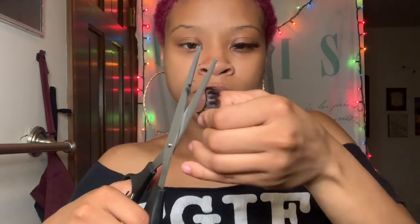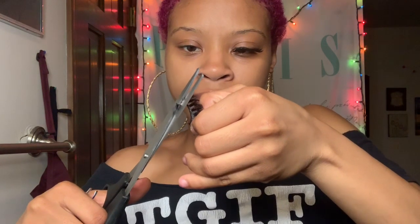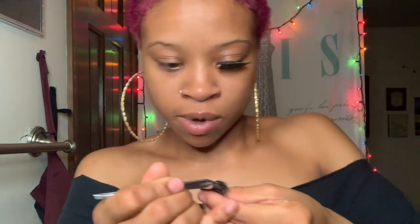All right, y'all, back to business, taking that lash strip off. I am going to do the same steps that I did before, which is cut to number 8 off and cut any excess that I don't need off the lash. Then I'm going to apply some glue.